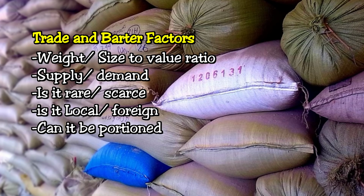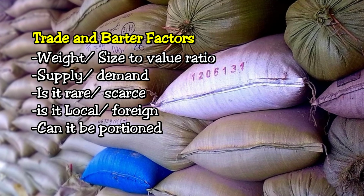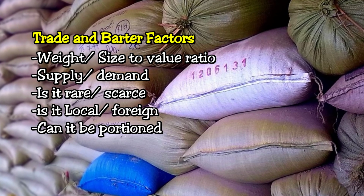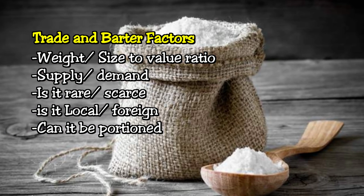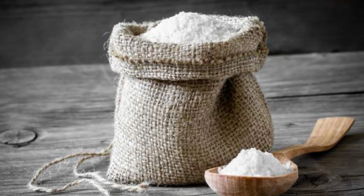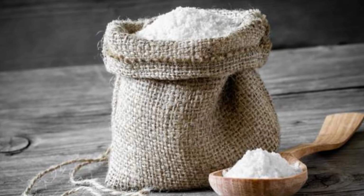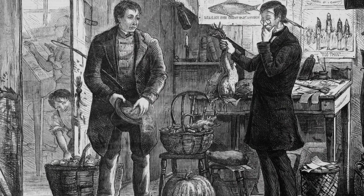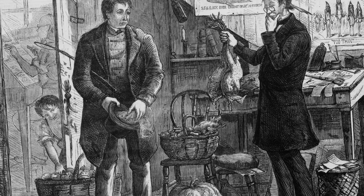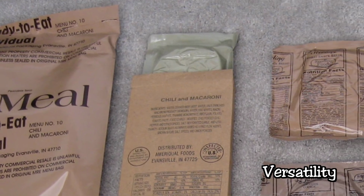And another thing to factor in here, of course, is the supply and demand. Is it a rare commodity? Is it something that is native to the region that you're in, and there's going to be lots of it in that region? Or is it something which is foreign that only you possess? And of course, this barterability factor is only going to be something that's relevant in a long-term situation, but depending on the lifestyle you lead, if you're a homesteader, it may well be something you partake in even when the grid is up. The wildcard factor here is versatility.